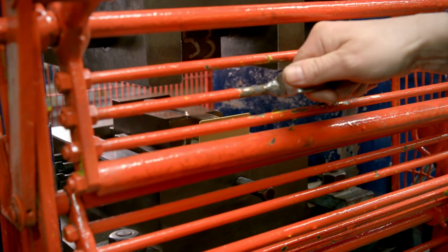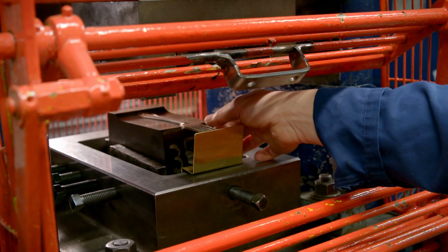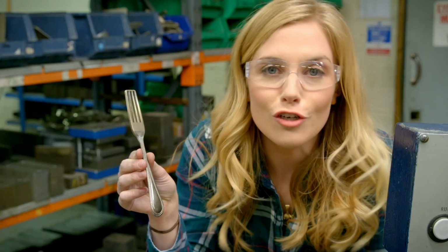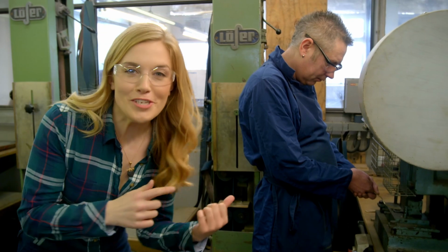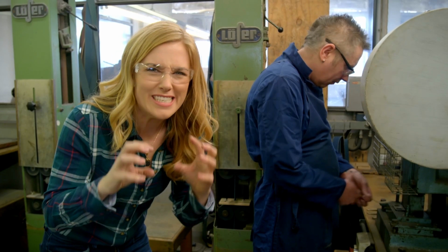The heavy press drops down onto the fork with 360 tons of force. That's the same as 120 elephants stamping down on top of the cutlery. And look, here's the pattern. It looks good, doesn't it? And this machine takes off the gate at the top of the prongs. It's sort of like a set of big green chomping teeth.